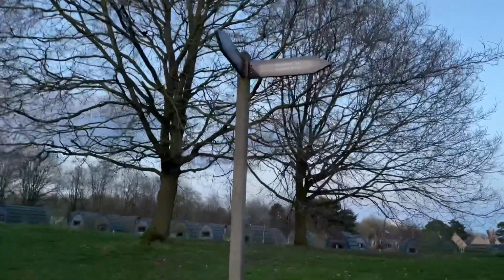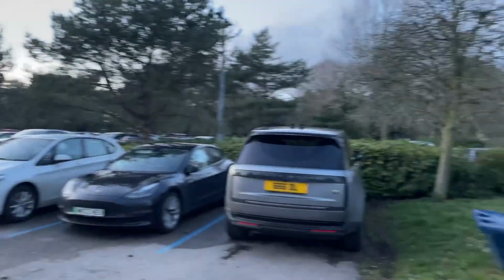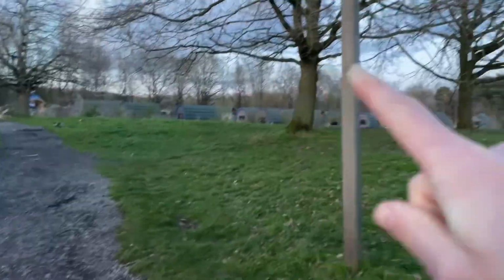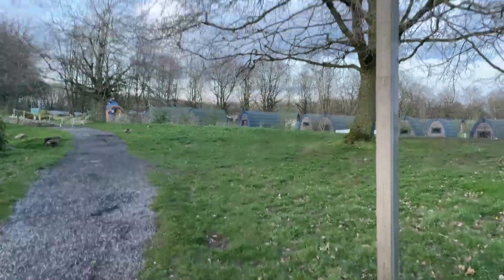So we've come the different way. We've come across the Alton Towers car park, there's the hotel, and we've come this way this time. So the stargazing pods are here still. That little arch is where we popped out before, but we've come back this way.